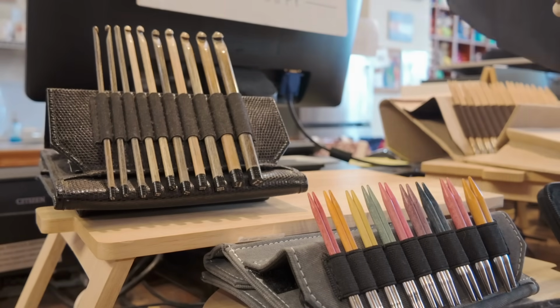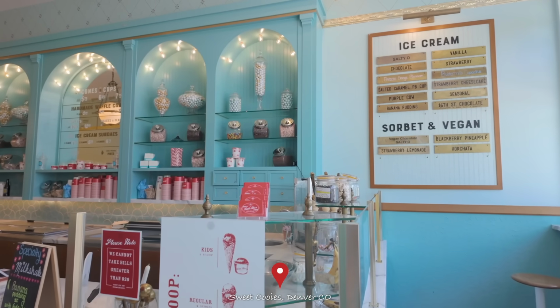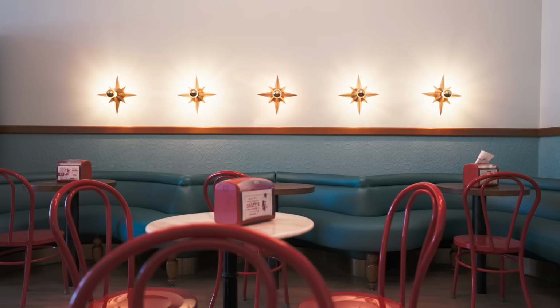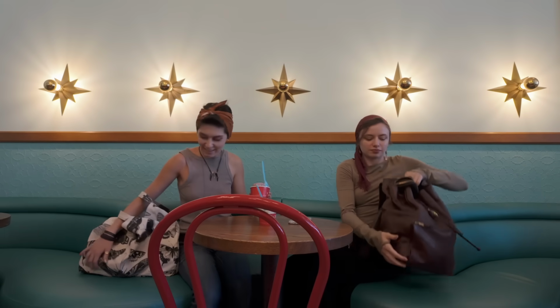To finish out this hot day, stop at the ice cream place next door. There's a few other places in Denver, like Flax and Twine if you want more yarn, or Point Creative for a small but niche stationery store that I didn't get to take you to.